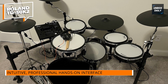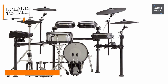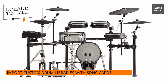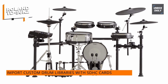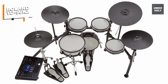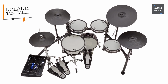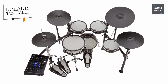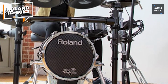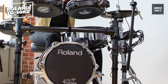Large diameter playing surfaces and thin profiles for a natural feel and swinging motion are provided by the 14 and 16-inch crash cymbal pads, while the 3 10-inch tom pads and the KD-140 kick strike the ideal combination of reduced size and authentic playability. Smooth and sturdy, the MDS Grand 2 stand provides plenty of room for future upgrades to full-size V-Drums kicks like the KD-180 or KD-220.